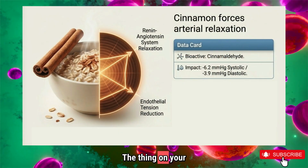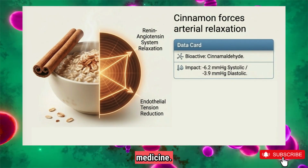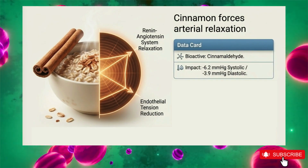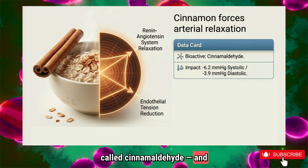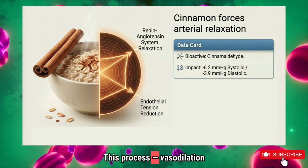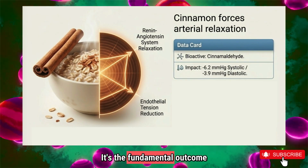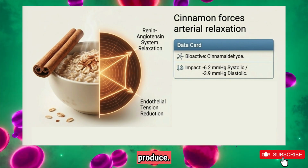Cinnamon, the thing on your oatmeal, the thing in holiday baking. It doesn't sound like medicine, which is exactly why most people never think of it that way. It contains a compound called cinnamaldehyde, and cinnamaldehyde does something specific to your arterial walls. It causes them to relax. This process, vasodilation, is the widening of blood vessels. It's the fundamental outcome that many blood pressure medications are engineered to produce.